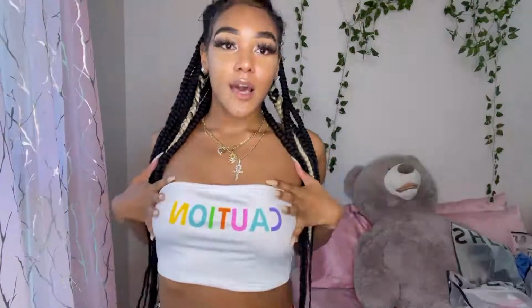So next I have this two-piece set. This one actually did come together. I'm still deciding if I like this together or if I'm gonna find a way to wear these separately, but it's this little top that says caution on it. Well, not crop top, it's a tube top, but I love the different colors and the lettering, and also these super cute bandana print shorts with a bunch of different colors on them.